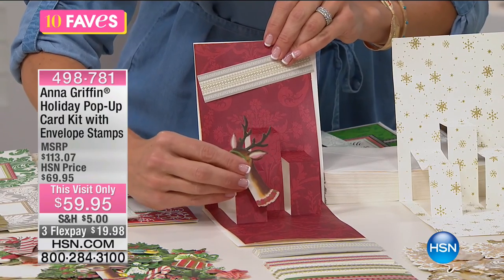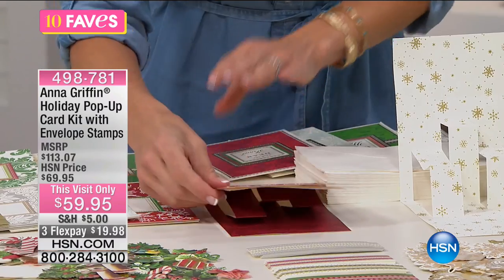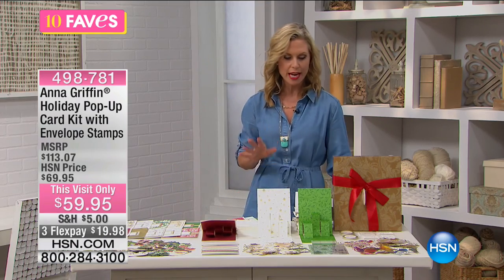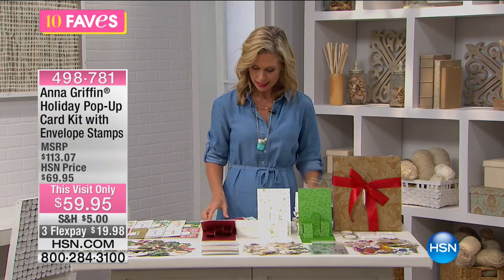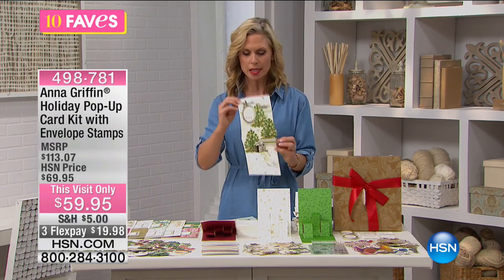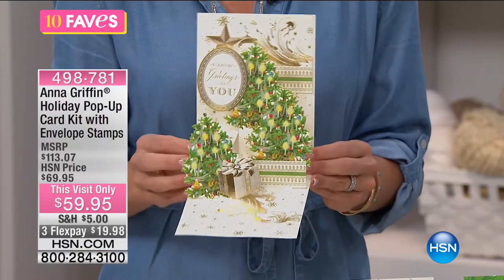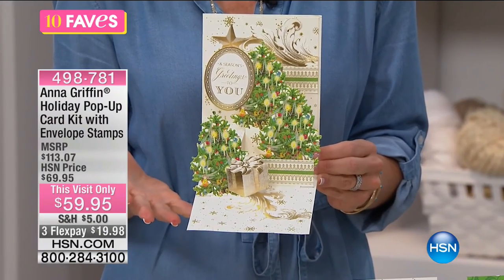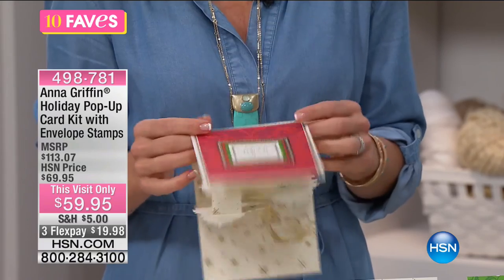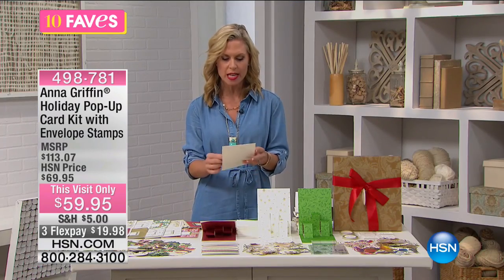So let me show you, I have some finished items here that will give you a better idea of what this is going to look like. You're getting your envelopes, you're getting all the little sayings. So here's one example for my dear friend. Look how cute this is inside. If you went to the card store and you bought this, gosh, this would be what, like $6, $8? It kills you every time you want to buy a beautiful card. But here, Anna has done everything for you to make it so easy.